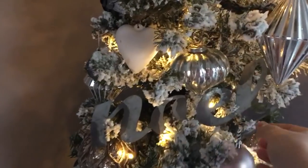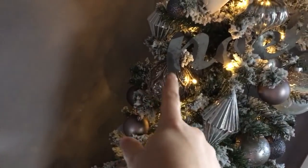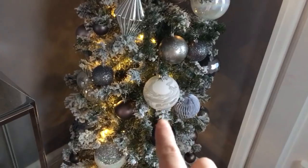Oh, it's my little Christmas market Noel. These little glass hand-blown ones, I don't know where they're from. I got the lovely pewter one from the Range. Little marble one from the Range. I know a few of you might like the little marble.